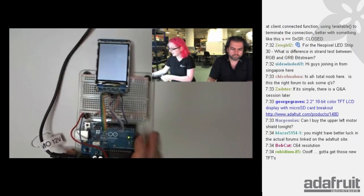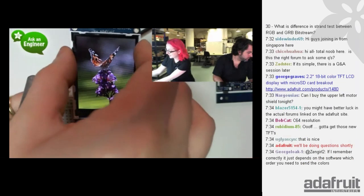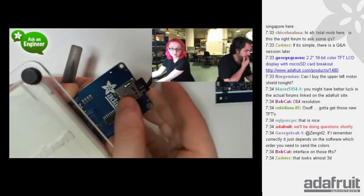Okay, so this is the screen. Over a video, look how beautiful that looks. You can actually see it. That's a nice photo of a butterfly on some flowers. It's a 2.2-inch TFT, but it's 320 by 240, so fairly high resolution for such a small screen. It's not like a Retina display, but it's still pretty good. And on the back, we've got a microSD socket, so you can store images on it.